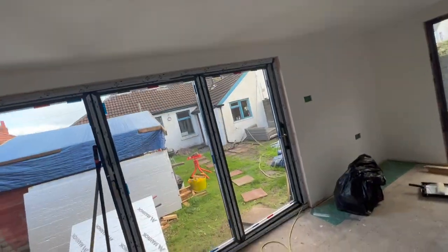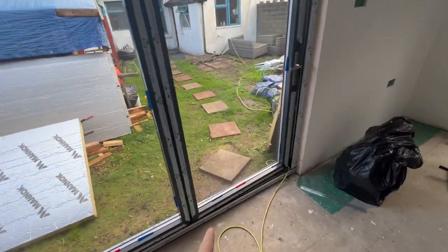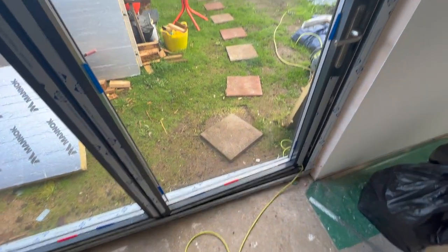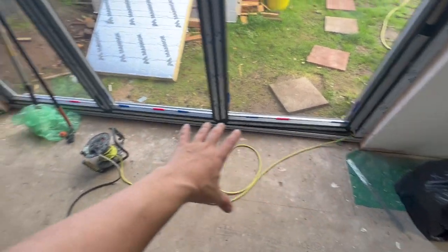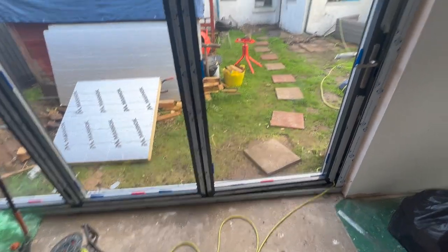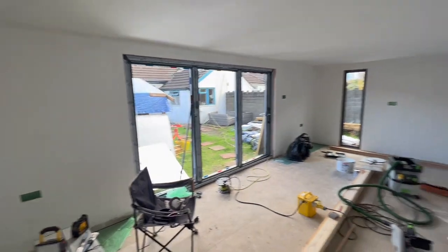The only thing we're finding is we haven't done anything with the garden. So we've just put slabs down at the moment, but the floor's getting soaking by here from the rain. So we're going to have to find a nice sort of runner entrance mat for around here. So that's where we're at the moment. So hopefully by the next time I make a video, we should be into some final finishing, second fix, carpentry, flooring, and all that jazz.